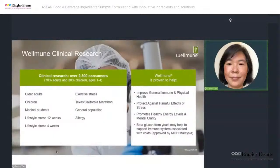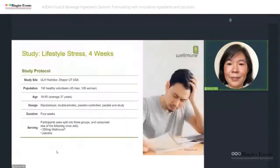On the right side is the health claim of Wellmune that I shared earlier, but because this is important, I will read it again. Wellmune is proven to help improve general immune and physical health. Wellmune is proven to help protect against the harmful effect of stress. Wellmune can help promote healthy energy levels and mental clarity. The last claim has been approved by the Ministry of Health of Malaysia based on the Wellmune dossier submission. Beta-glucan from yeast may help to support immune system associated with colds.